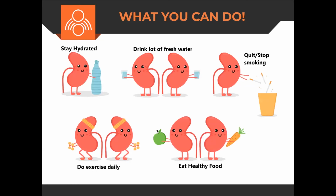So for our kidneys, some of the things we can do are making sure we're staying hydrated, drinking lots of fresh water, quitting or stopping smoking, doing exercise daily, and eating healthy food. A lot of this has to do with the idea of flushing your system. Staying hydrated and drinking lots of fresh water ensures that you're washing your body of toxins, helping your kidneys to filter out blood.